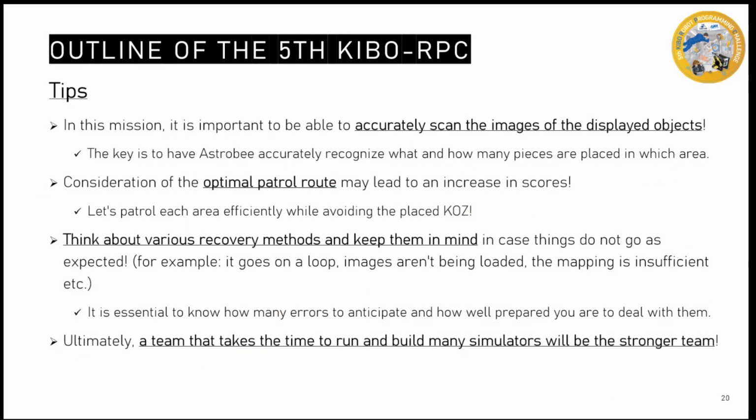Okay, so now I will give you a few tips which are really important to succeed in the mission. First, you have to be sure to scan the images correctly so Astrobee can recognize them. Really basic, but really important. Second, you have to think about the optimal route to move toward objects efficiently while avoiding the keep out zone. An optimal route may lead to a higher score. So try to find the optimal route to be quick.